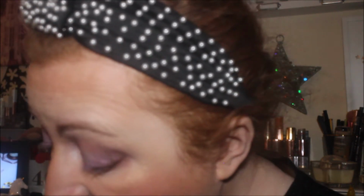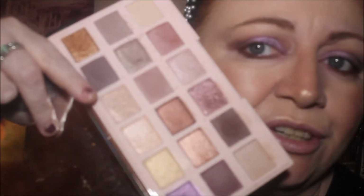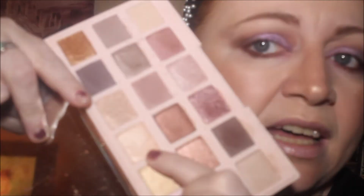Right, so now we're gonna find an inner corner highlight. I'm leaning towards either this one or that one. Let's take a swatch of them both. One of them's barely showing up. This one here is barely showing up. I don't know if I need to scrape some of the top layer off. So let's go in with this one then. Yeah, when you put your brush in them, some of them, like the mattes, are fine, but can you see that? I don't know if the camera's going to pick it up. It's got loads of fallout there.